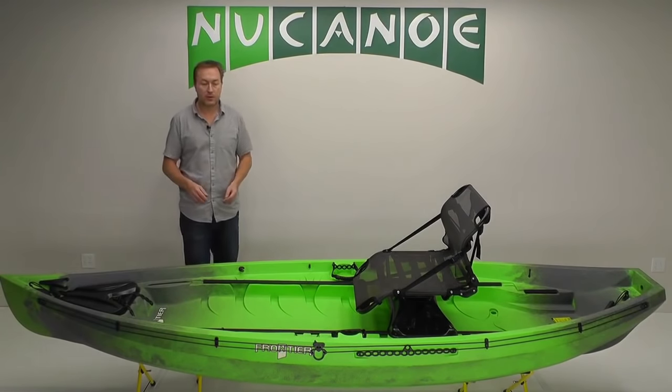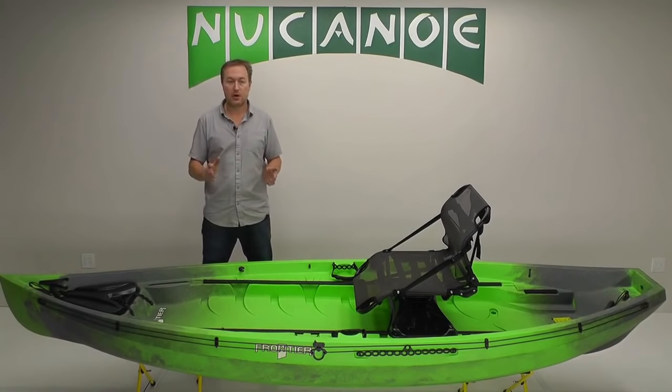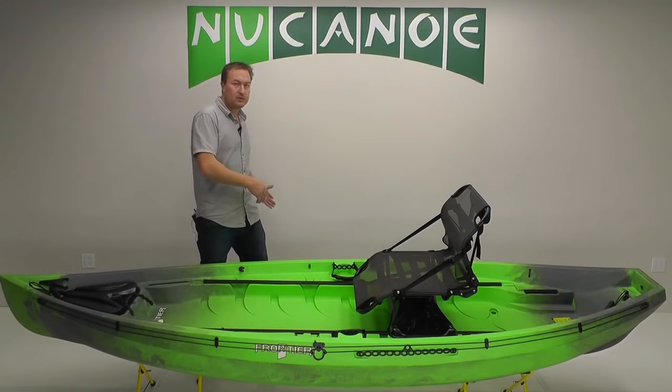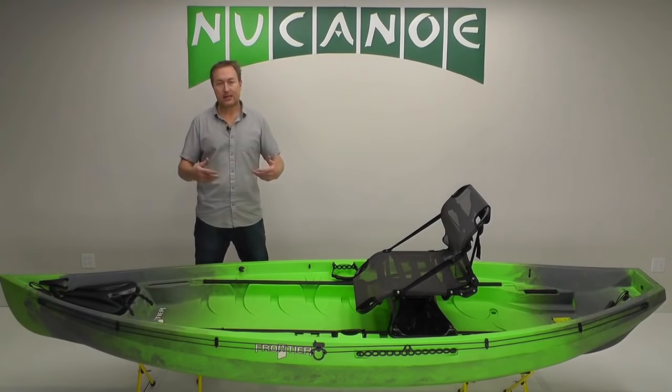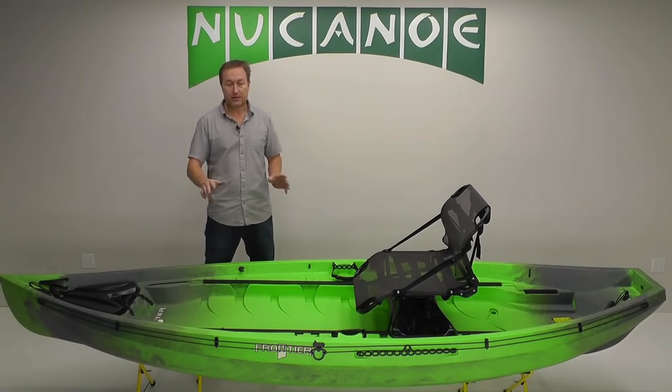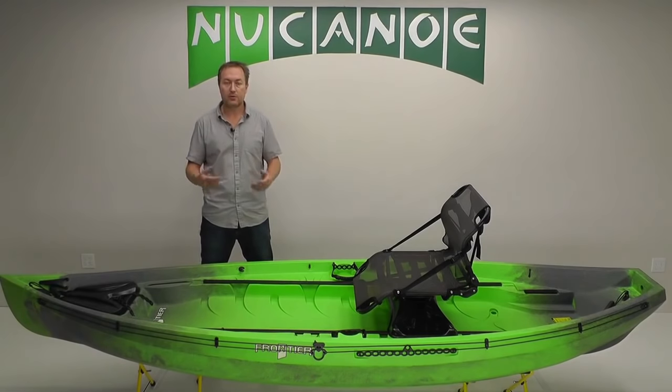Well, first and foremost, it's stable. It's rock solid stable. Whether you're leaning side to side, turning around in your seat to access your gear, standing up, sitting down, you're going to be comfortable, you're going to be confident. The Frontier 12 is going to feel stable, and you're going to be free to move, free to do what you want while you're on the water.